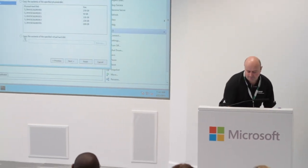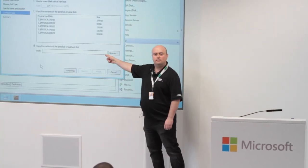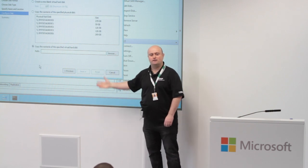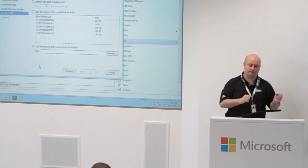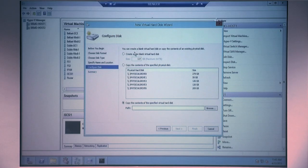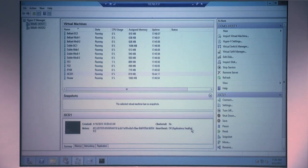And then finally, copy the contents of another virtual hard disk into my new VHDX. Here's potentially a way to convert a VHD into VHDX. But there's other ways to do that as well. So, I'm going to say, yep, thanks very much. Next, finish. And that's it. I've got myself a virtual hard disk file.